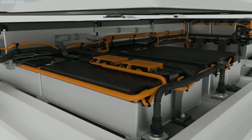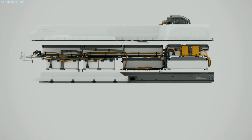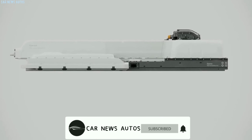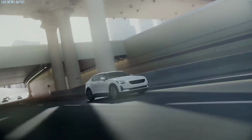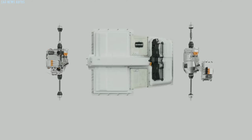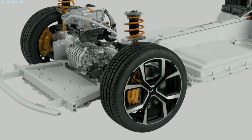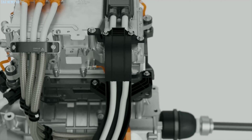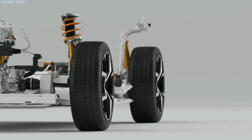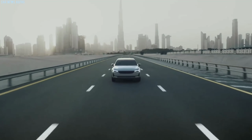In its heart, the powerful 78 kWh battery pack has been carefully optimized, creating both maximum interior space and a low center of gravity. This densely packed power plant provides up to 500 kilometers of range. Two powerful electric motors generate a combined 300 kilowatts of power and 660 Newton meters of torque. Our engineers designed the powertrain for precise, adjustable torque distribution, elevating your driving experience and positioning Polestar 2 as a true electric performance car.